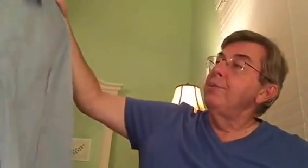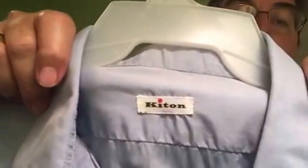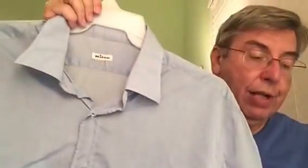And here was something, I've never had this brand before. I just washed it. It's a little wet still. This is a brand I've never heard of, but I know it's expensive. Kiton, K-I-T-O-N. It's just a plain blue shirt, but they cost several hundreds of dollars when they're new.